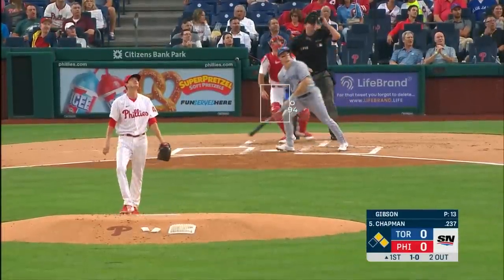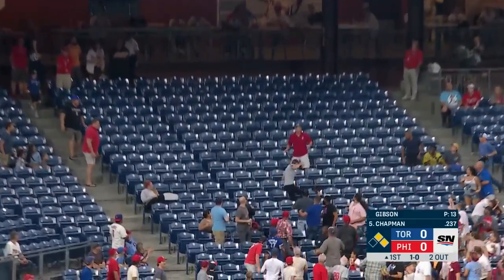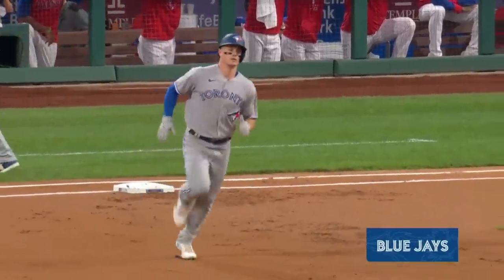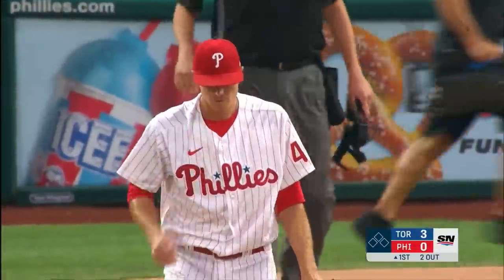The 1-0 hit high and deep up the left field line. Schwarber gets to the wall and it is gone. A 3-run homer here in the first inning for Matt Chapman to give the Blue Jays an early lead.